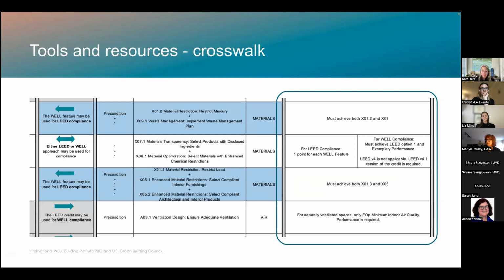In some cases, this helps identify the credit names where they differ, but in other cases, there may be a particular credit version that must be used. For example, in some cases, only the 4.1 version of a LEED credit may be applied to the WELL application. In instances where the LEED v4.1 compliance path is required, projects do not have to upgrade their entire project to LEED v4.1. They only need to pursue the LEED v4.1 version of that one specific credit that applies to the crosswalk.